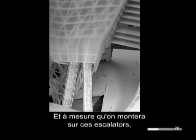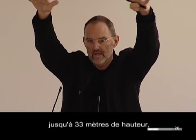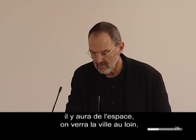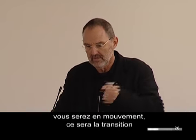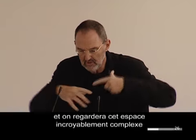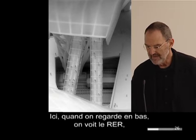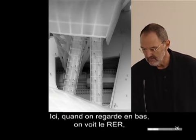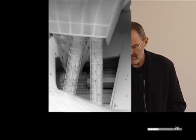And as you're moving through these escalators up to the 33 level meters, you're going to be in space, looking out at the city. It's going to be literally that transition from the lower to the upper lobby, and you're going to be looking at this incredibly complex space, which has to do with automobile, rail, pedestrian traffic, etc. Again, you're looking down, here's the rail car here, there's a roadway right above here you cannot see.